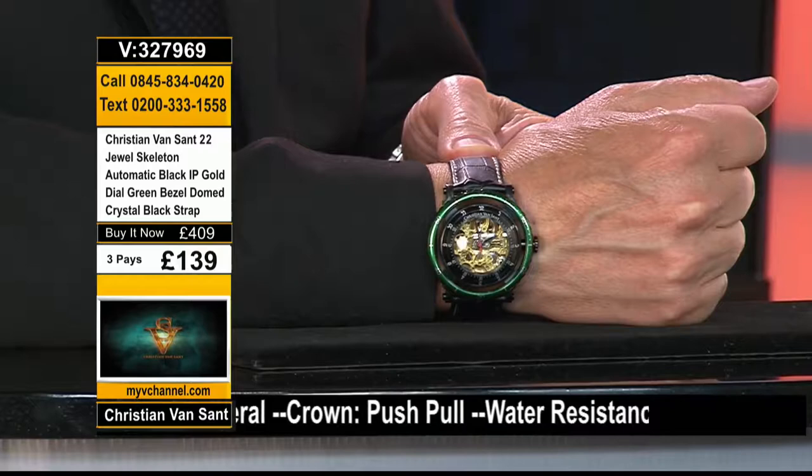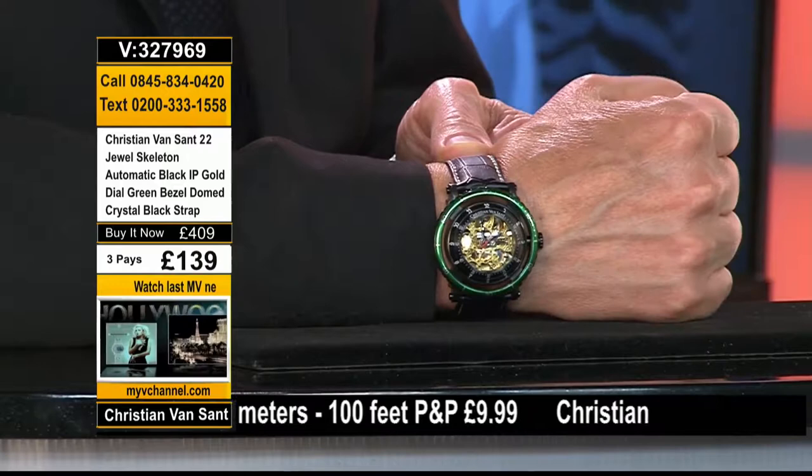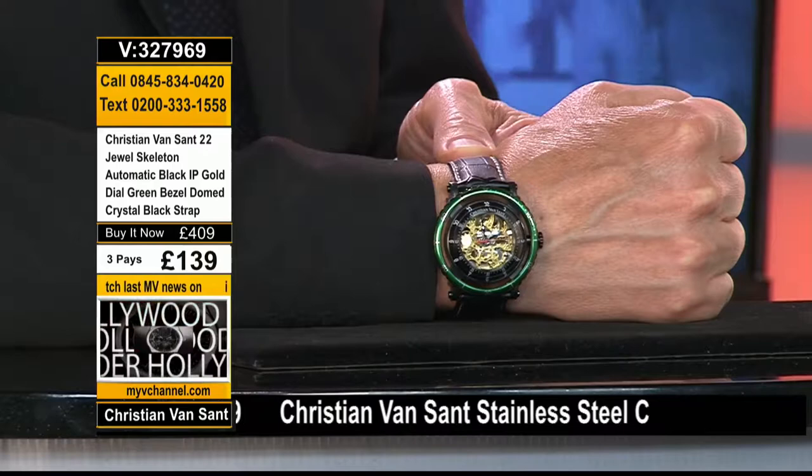Now, it starts as a 316L stainless steel watch. It is water resistant to 100 meters in case you want to switch the band out to silicone. But what I love about the watch is the look of it. It's crisp, it's on point, and it's brand new today. And this is one of your favorite brands here at V Channel.